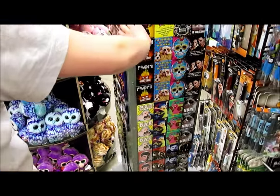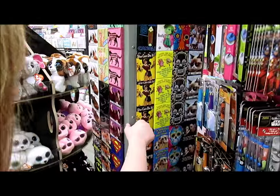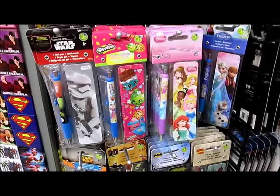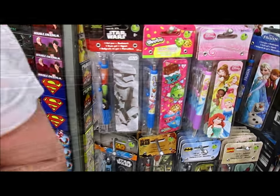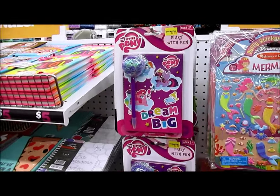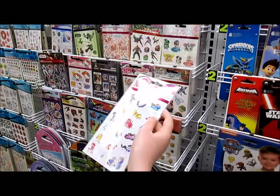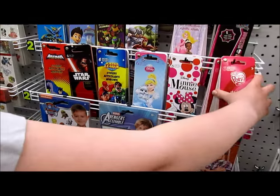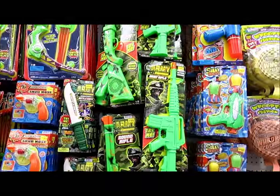Grumpy Cat. Huh? Okay. Shopkins bookmark. Okay. Nice. My Little Pony. My Little Pony Diary of a Pen. My Little Pony stickers. Cute. We'll get these old ones. Oh yeah, those old stickers. I've seen those at other places.